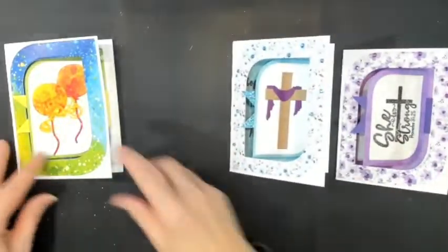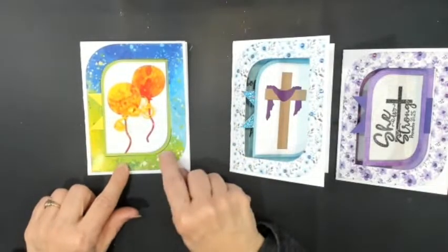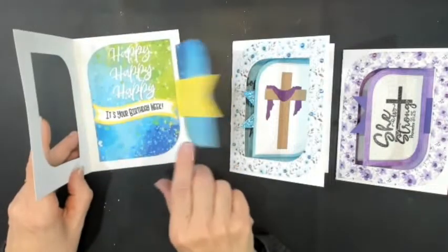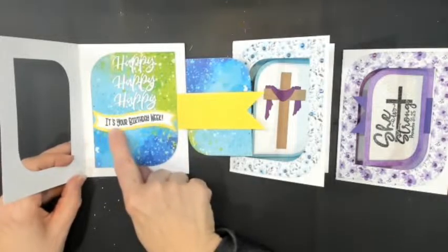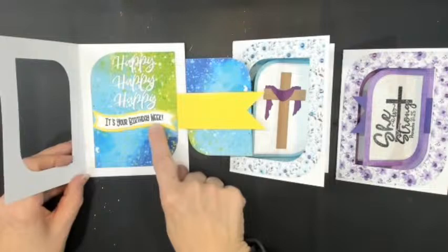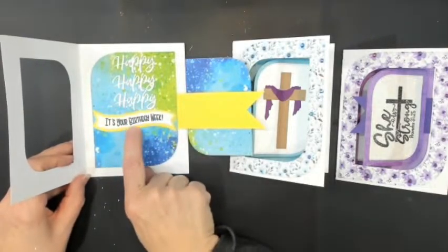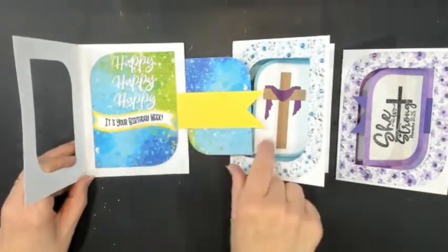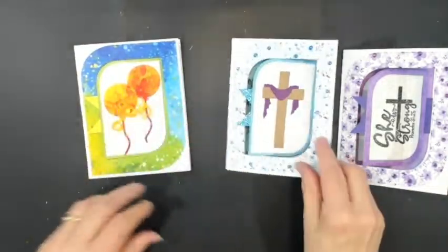And then we have the balloons birthday card. This is the new Colorful World paper pad. And when we open that up, we have It's Your Birthday Week on the layered banner. And this layered banner is new. And this stamp is new. That's called the Hip Hip Hooray stamp. If we have time at the end and y'all feel like hanging longer, we can talk more about those. I do have other cards in this line to share with you.